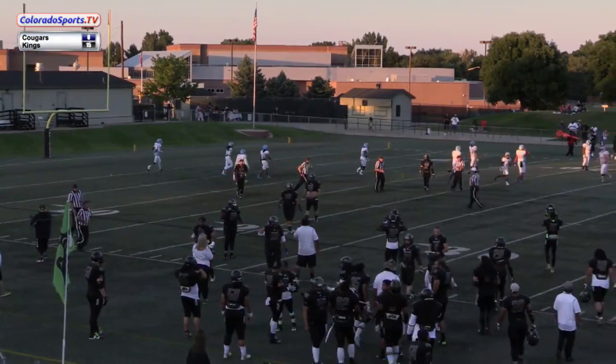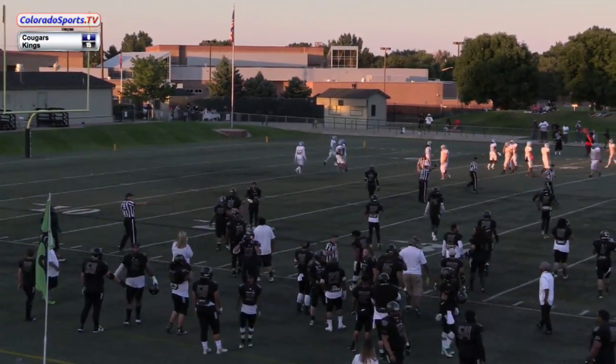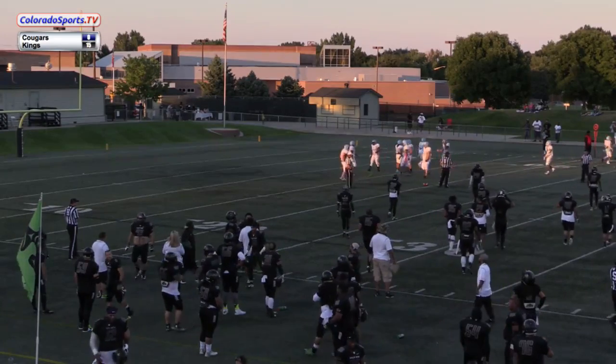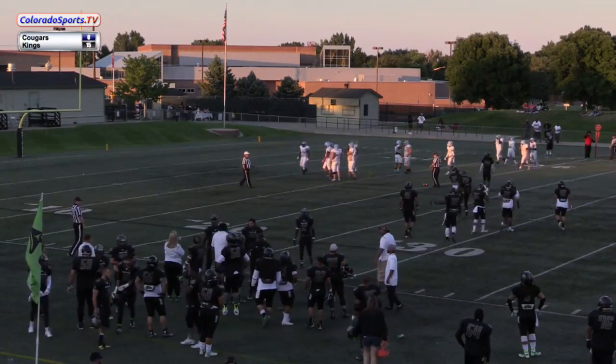And after one turnover comes another. We were just talking about how much offense was going on, and all of a sudden there's two big defensive plays right in a row by both teams. Right. Ball will come out to the 20-yard line again on that touchback from the interception. Great play by the defensive back of the Cougars again.